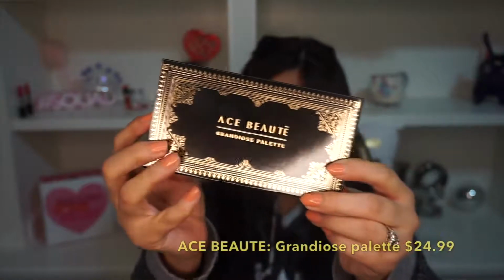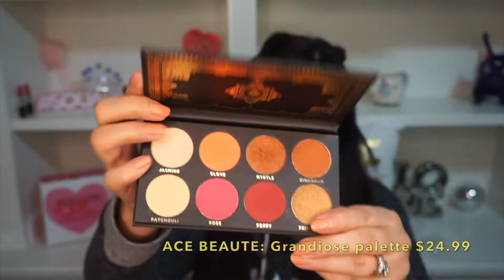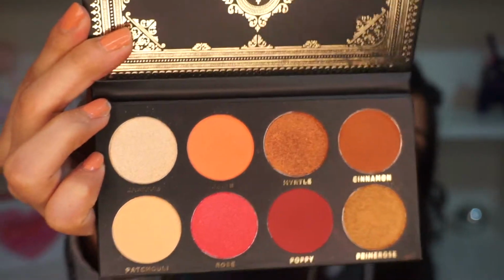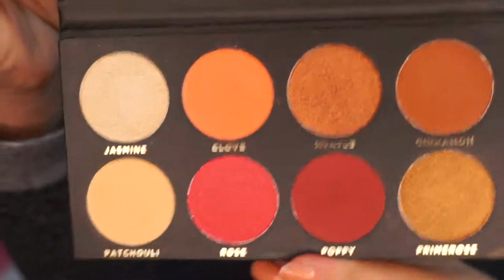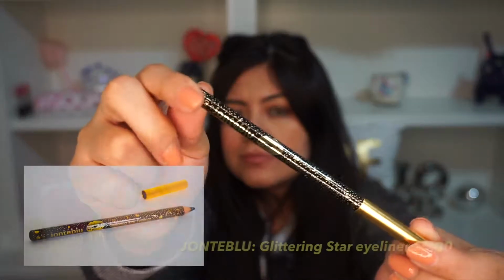So let's get started with the first item that I got, and this is from LissetBeauty. And you get 4 shimmer shades and 4 bold mattes. Now these eyeshadows are super easy to blend and they're very pigmented. I already play with them.